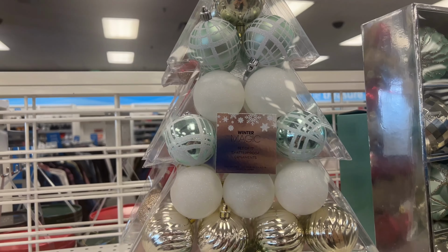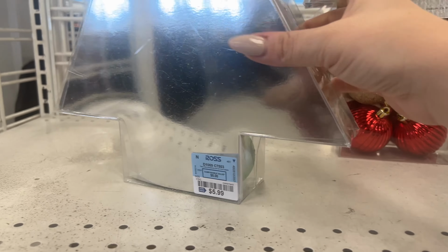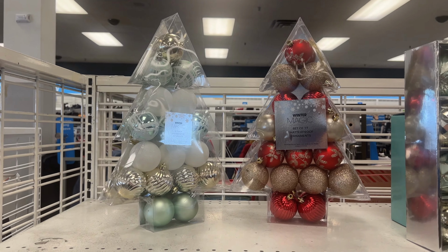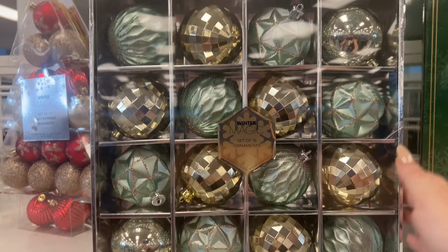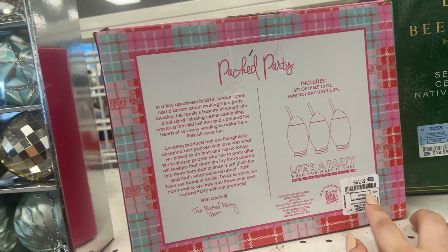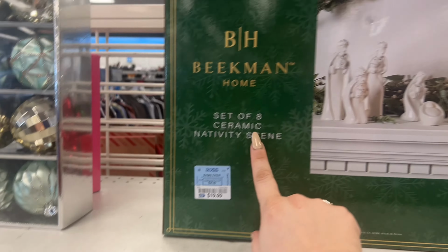We also have this, the Magic Winter set of 17 shatterproof ornaments. These are going for $5.99. They have the red. And then they have that color. It's like a mint green silver with the white. Then they also have this Magic of Winter. These are really pretty to be on a tree. It's only $11.99. Holiday Magic, set of three mini holiday light cups. $17.99, party packed.